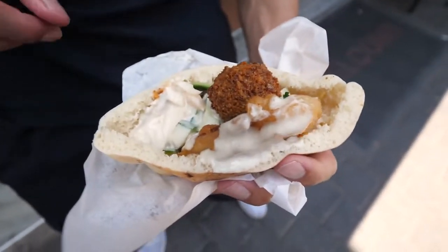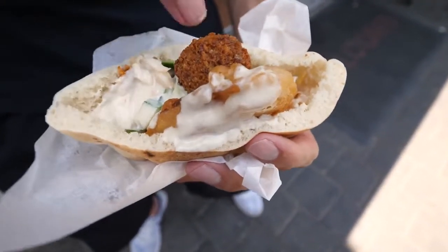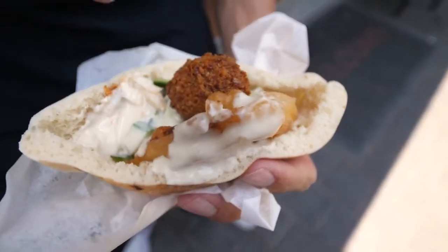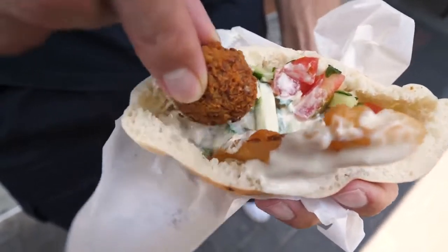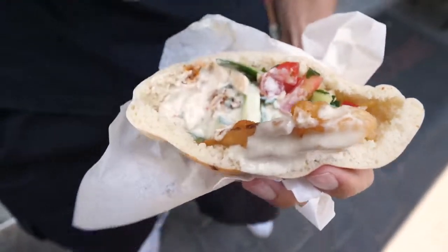David has explained to me that the way you've got to eat it, they give you a little falafel on the top here, a little standout falafel, and what you do, you can take a nibble of the falafel first, you can dip it into the tahini, eat this first.